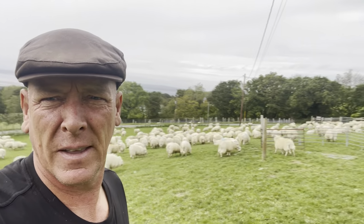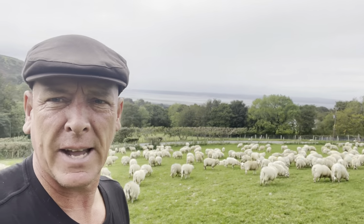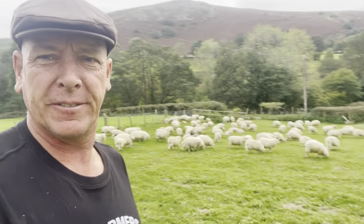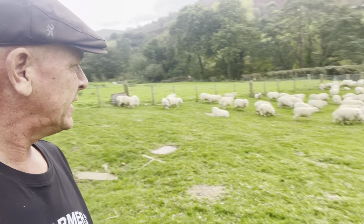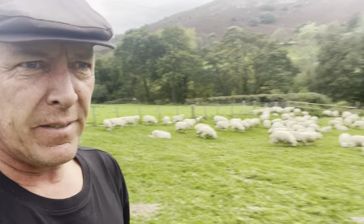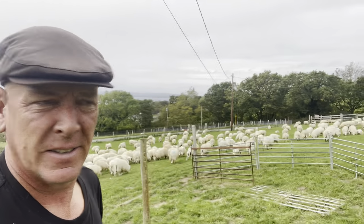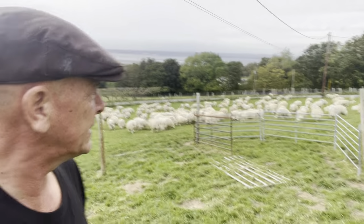That's it. They've all been dagged, dosed, tagged, dipped. Now they're ready to get away for some winter grazing. Teamwork, everybody worked hard today. Started before 8, and it's just gone 5 o'clock. Living the dream. Fancy a pint now.